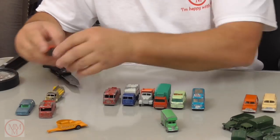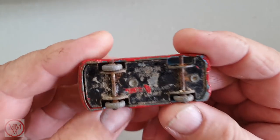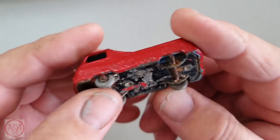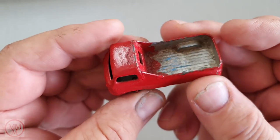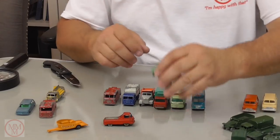Yeah, this one here has been repainted, so that definitely needs a bit of love and care, that one there. That will come up nice, stripped down, with a new duck egg blue paint scheme and stickers.